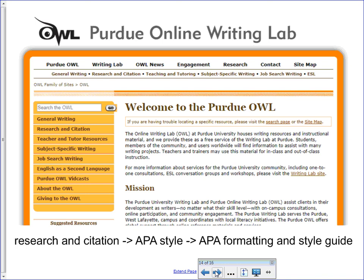In terms of APA formatting, how to do in-text citations and what APA referencing looks like, if you go ahead and Google OWL APA, the first result that comes up should be a link to the OWL Purdue Online Writing Lab. This will take you through all the different formats and style guides for referencing in APA. And just keep in mind, it's only referencing that needs to be done in APA format. The report style does not need to be APA format.